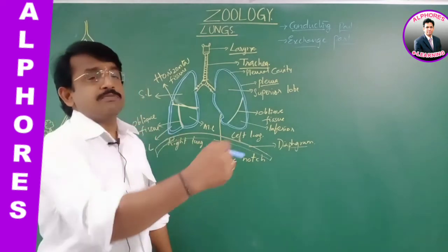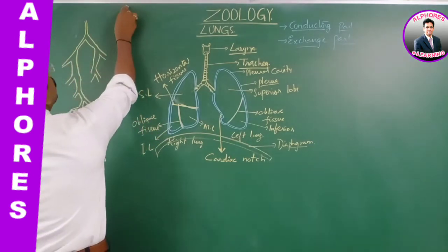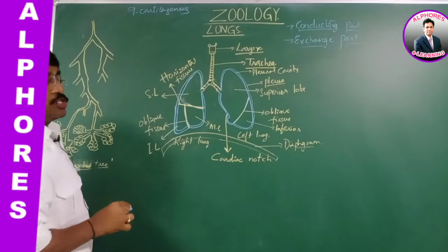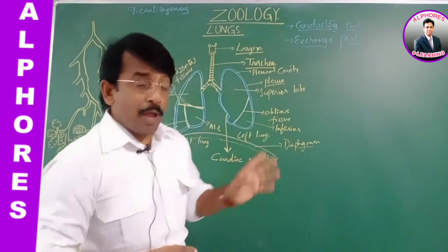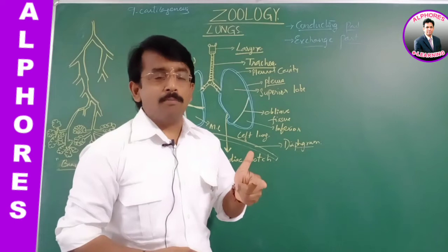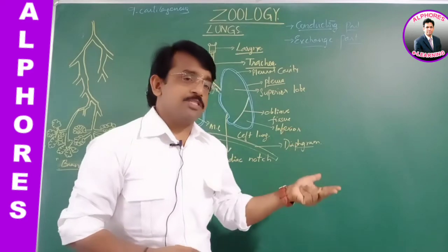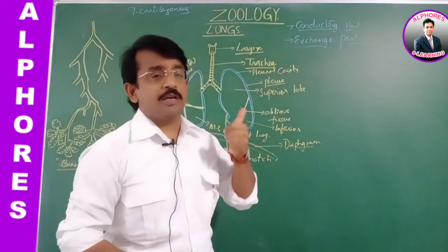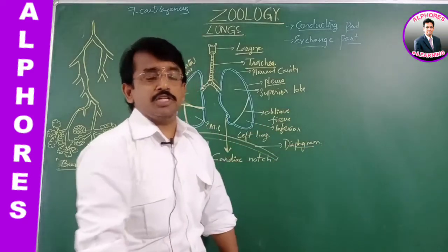Let's have a recap of this. Larynx is a sound producing organ made up of 9 cartilaginous plates. These 9 cartilaginous plates include both paired and unpaired. The paired ones are arytenoid, cuneiform and corniculate. These 3 are paired, which means 6, and the unpaired include the thyroid, which is the largest, the epiglottis and the cricoid. 3 plus 6, that makes 9 cartilaginous plates.